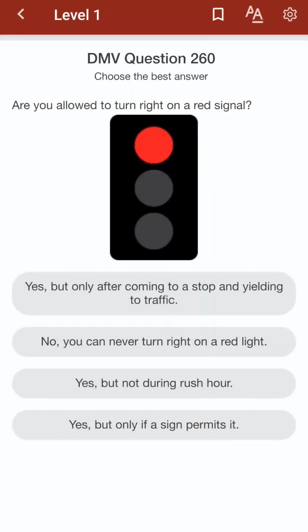Question 260. Are you allowed to turn right on a red signal? Answers: A. Yes, but only after coming to a stop and yielding to traffic. B. No, you can never turn right on a red light. C. Yes, but not during rush hour. D. Yes, but only if a sign permits it. The correct answer is A.